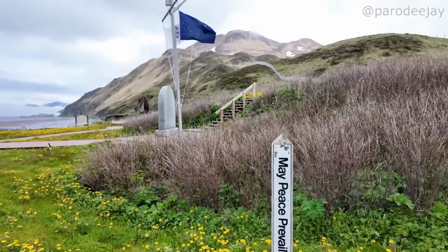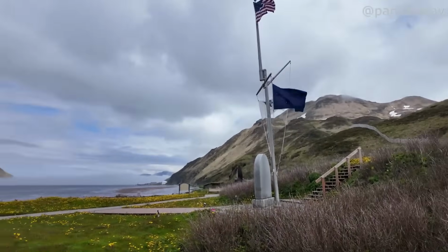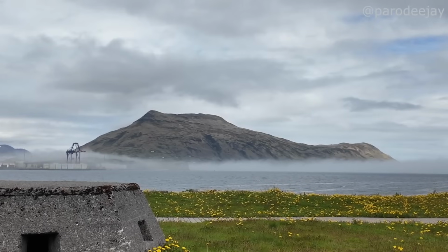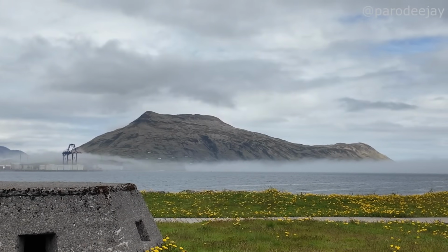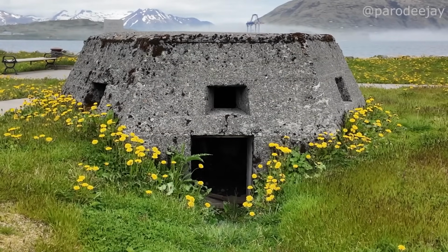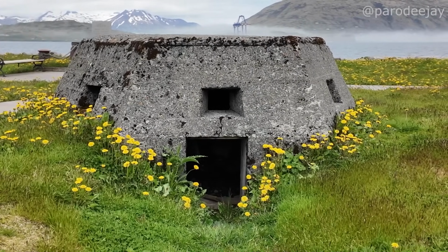Now, looking across the way, our ship is completely gone now. The fog has eaten it. I tell you, it's like one of them bad Stephen King movies. Oh, here's the entrance to this little bunker memorial over on this side.